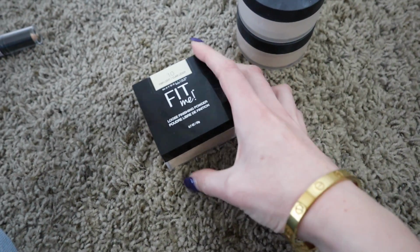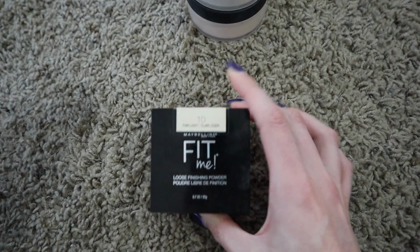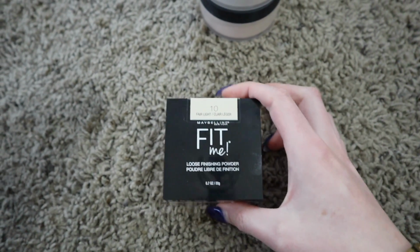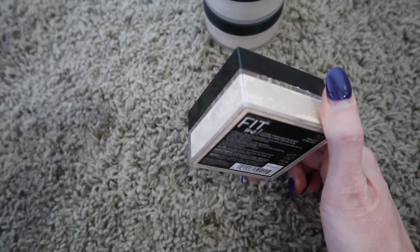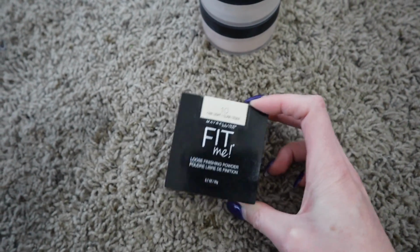And then I just feel like I need to keep this powder because I had it once before. I gave it away to a friend and then I kept seeing tutorials with it and I ended up purchasing it a second time. This is the Maybelline Fit Me loose powder in the shade 10, and I just don't have a lot of drugstore products in my collection anymore. So I feel like I need to keep this just in case.